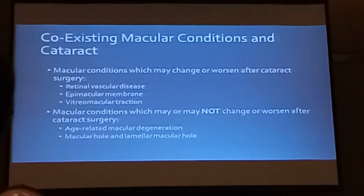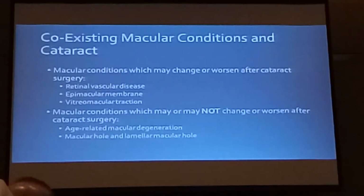And here are some conditions which may not change. According to the literature, there are many talks about AMD being worse after cataract surgery, but if you review the literature, it now favors that cataract surgery may not involve AMD. It may not cause AMD to be worsened. And macular hole and lamellar macular hole may not be worsened after cataract surgery.